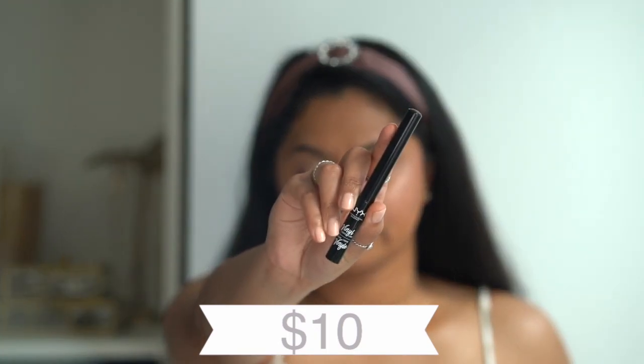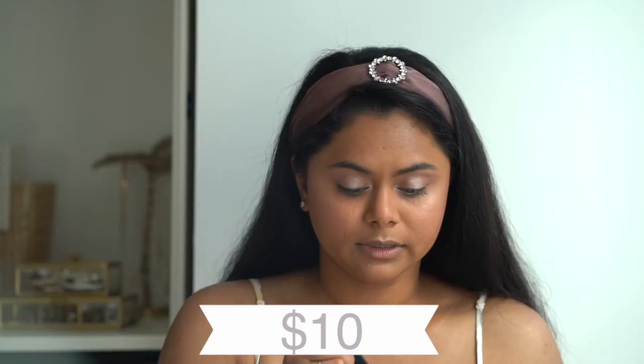Now I'm just going to quickly line my eyes, and I'm going to be using NYX Vinyl Liquid Liner in the shade Black. I really love the brush on this. You can just be so precise with it. So I'm going to try and add a thin line, but hopefully things don't go out of control. So that ended up getting a little bit thicker than I wanted, but what can you do?